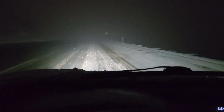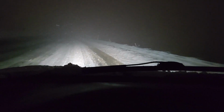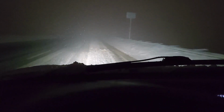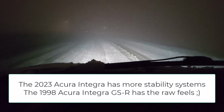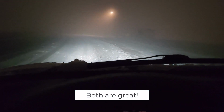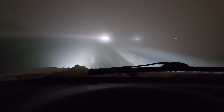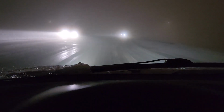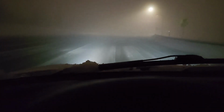Noticing differences from the 1998 Acura Integra GS-R versus the 2023, it definitely has more stability. I've got snow tires on, and let me tell you, more stability on the 2023 Acura Integra. But just because you have more stability doesn't mean you should go fast, because visibility is a factor, and you don't want to smash into a car that could potentially be stalled right in front of you, so it's best to just kind of slow down.